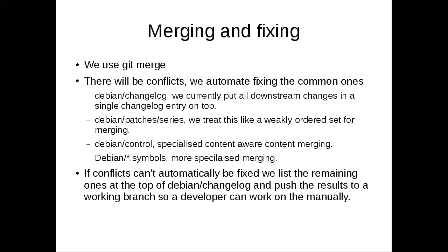Those fix-ups, and there's a few others I haven't mentioned, get the vast majority of merges to succeed automatically. But sometimes there are conflicts that we can't reasonably automate the solution of. Particularly conflicts in Debian /rules tends to be a big one. We don't want to lose all the work the automation did. We want the manual work to be able to start where the automation left off.